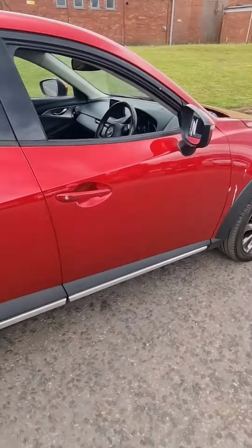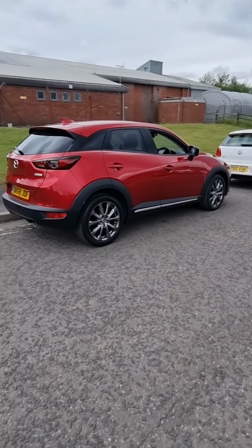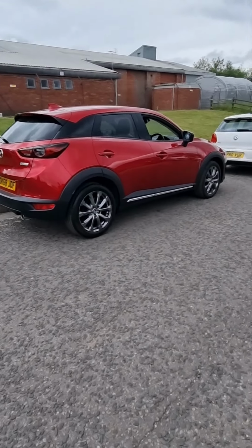Price-wise, this one's going to be 15,995. That's a lot of car for the money.